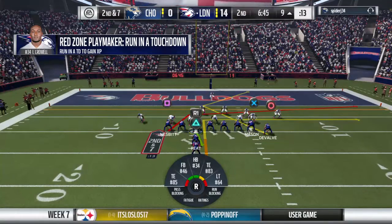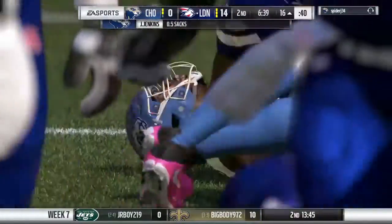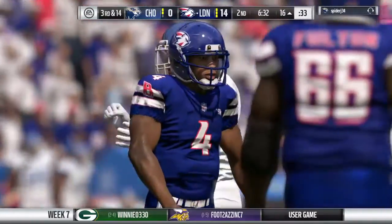Come on, let's go. 190. They'll set up a throw, and he's going to go down. Sacked right around the 17. Jordan Jenkins in there to bring him down for a loss of 7.